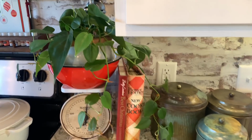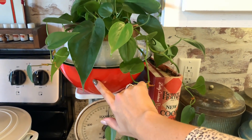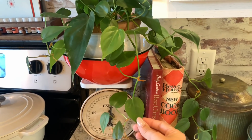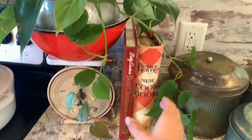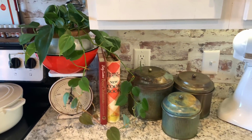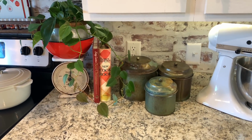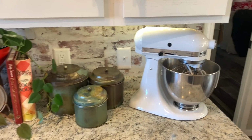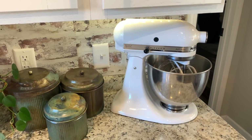So there we go. I put this cute little enamel ball that I got from an antique store, one of my pothos in here, or I don't know if this is a pothos, I can't remember what it's called. I put it on top of the scale, and then I put some of my cookbooks right here. And it really dressed it up over here. And I love my house plants, so that was an easy way to make those look really cute in here for the holidays. And then I decided to dress up my mixer like I always do every year, so let's do that real quick.